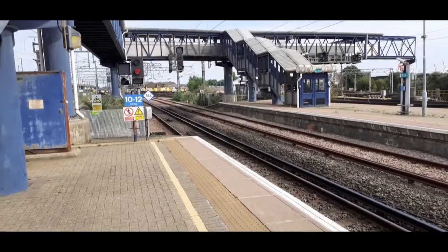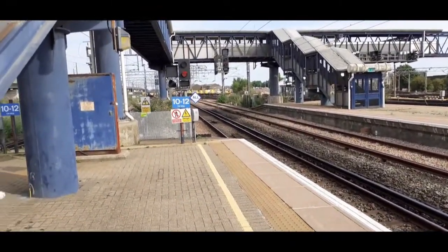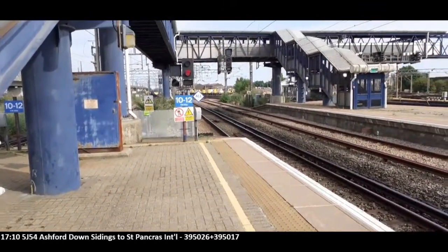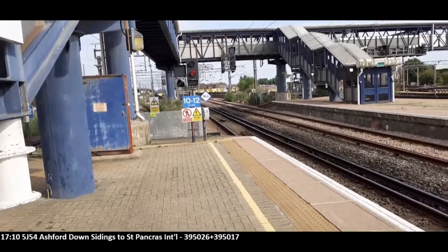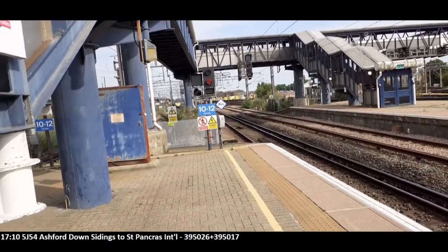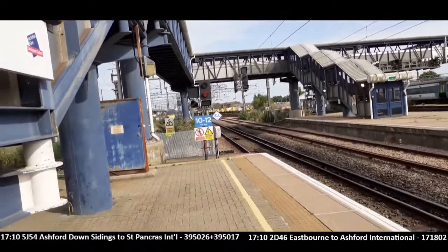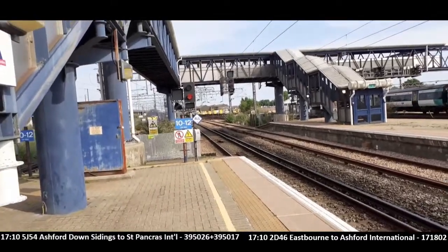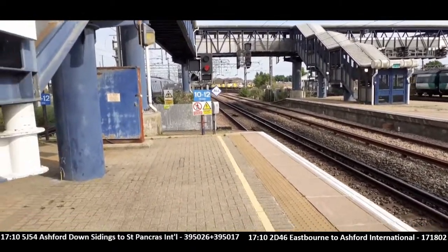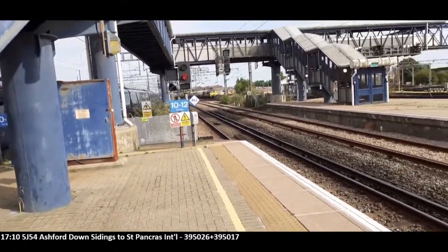On the far right is the 1710 Southern service from Eastbourne. Far left, so him there, is the 1709 southeastern service from Ashford down sidings to St Pancras, and in the middle there is the early 1722 DB Cargo charter service from Broadstairs to London Victoria. On the southern we have 171802, high speed 395026 Mark Woods.